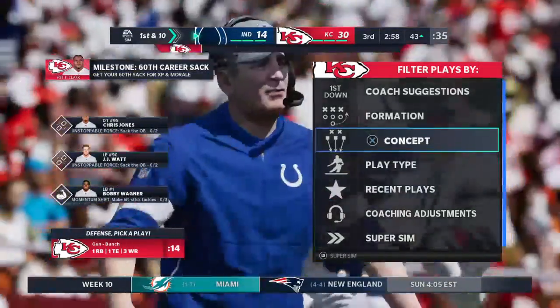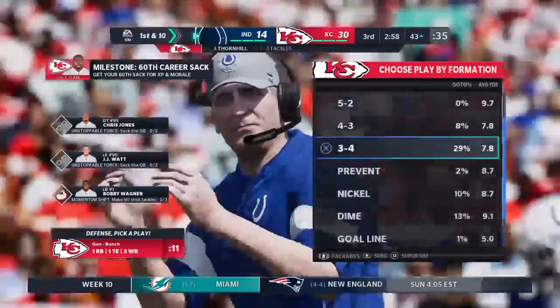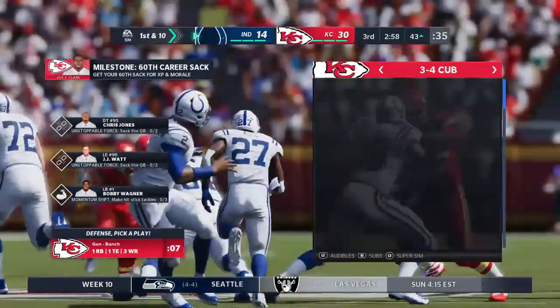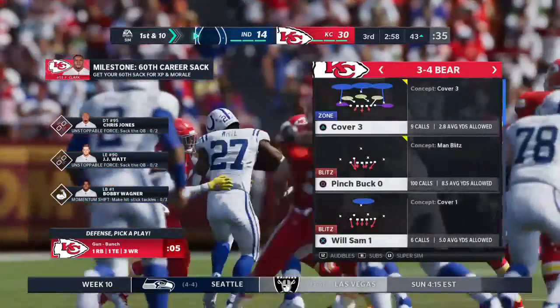What makes a draw play like that successful? Well, we did see where he made the first wave miss, and that was a big part of it. But a lot of it is just being actors back there, making the defense think it's going to be a pass.